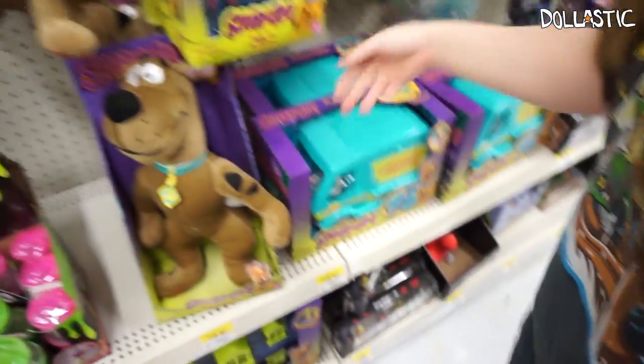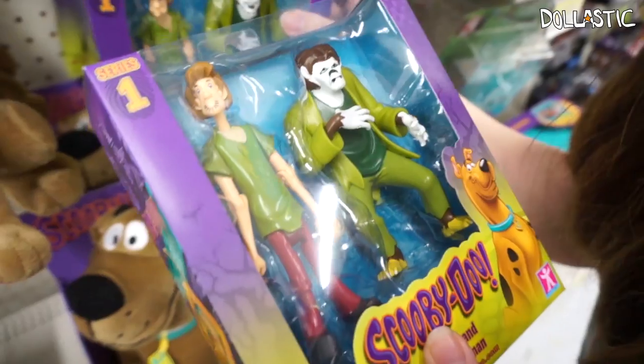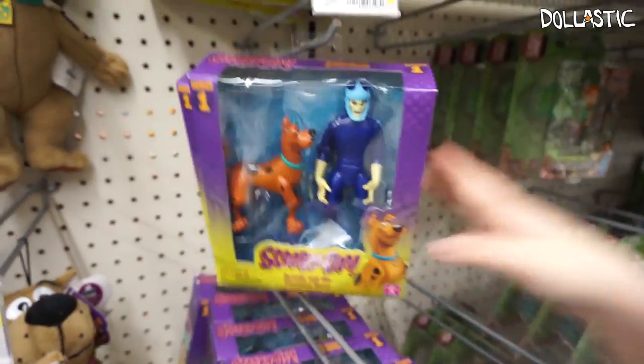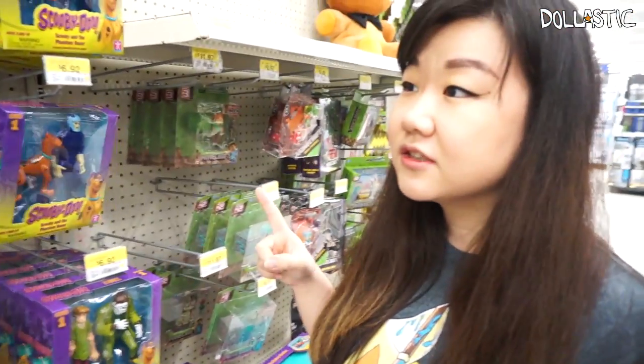And they have other characters here in these little separate packs. These are all the Shaggy set. And then this one is the Scooby set. I want to see if they have Velma and... what's the other girl's name? I forgot. Oh my gosh. Velma and Daphne.